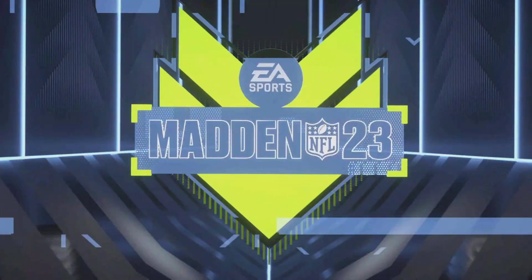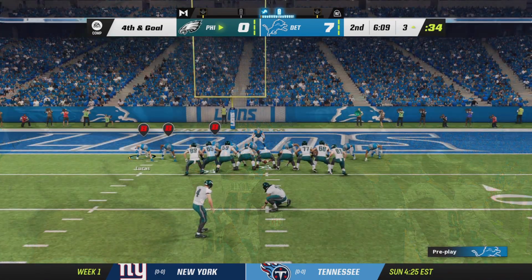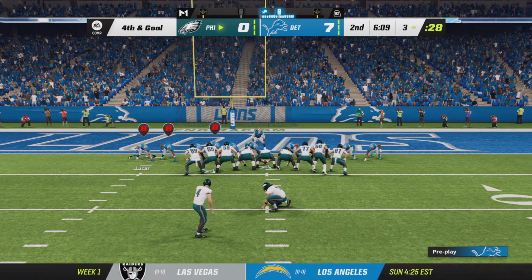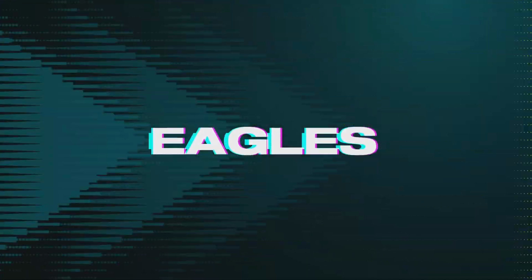So they opted to pass for it on 3rd and goal. Let's see what they do on 4th and goal. Well, I think they threw it with the idea that if they didn't get it, they would go for it on 4th and goal. So they got another play in their pocket. They're going to have to call it right now.